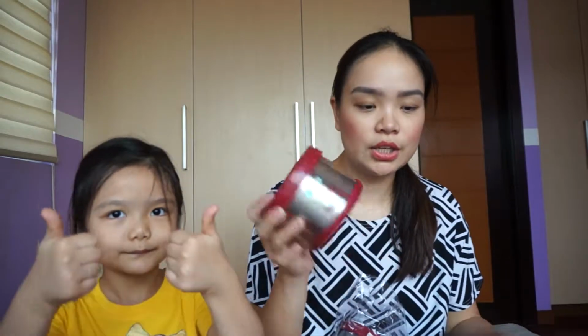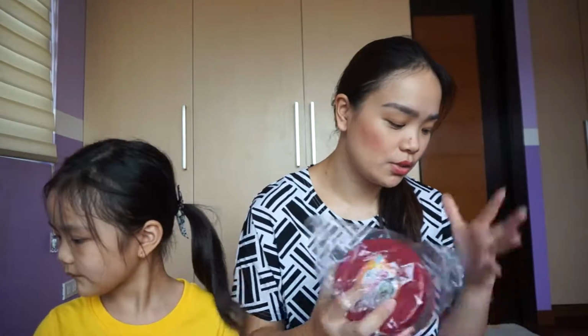So she'll be using one. But if you're an adult, you can use one for your rice and the other one for your food or your soup. So that's one of the things that I really wanted to find in Taiwan. So happy that I was able to find it.